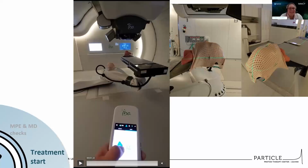Once we've reached our ISO position, our RTTs are just meant to check for perfect alignment, of course, with our laser markings and our lasers, and they might still need to do small adjustments, since I mentioned the shortcoming of our in silico calculation is a table sag. So that height quite often needs some small adjustments to make a perfect initial setup. And after that, our RTTs are ready to perform our general IGRT, so imaging, and to perform the treatment for all beams.